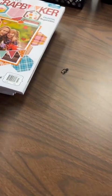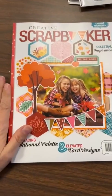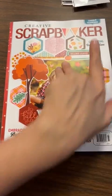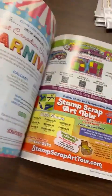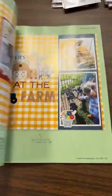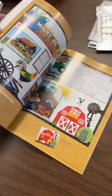Then next up, the next issue of Creative Scrapbooker magazine has arrived. I think a couple of you, Lois and Sharon, I think you're the only 2 on my pre-order list so far for this one. I think this was one I did just a quick little, ooh, look at those. These are so good. I love this one. I mean, it's a really good publication. They've got lots of good stuff in this one.